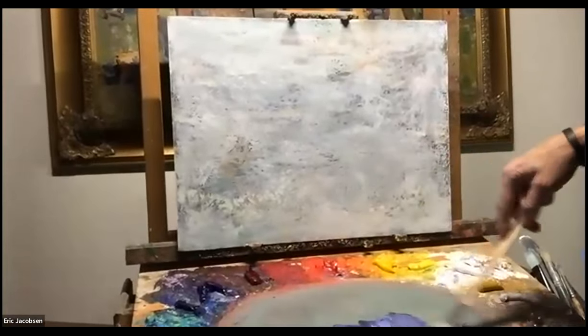There is a bit of some blue sky over here that I want to make sure I put in there. I'm going to come down here and work on these hills a little bit. So again, you know, kind of back and forth, back and forth.